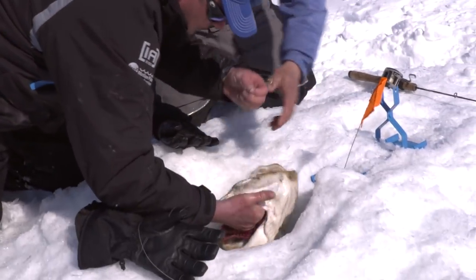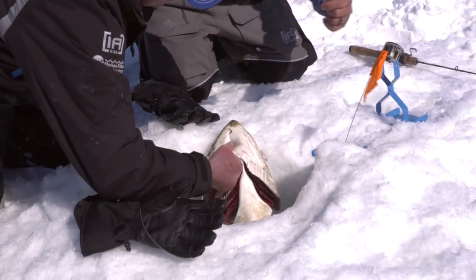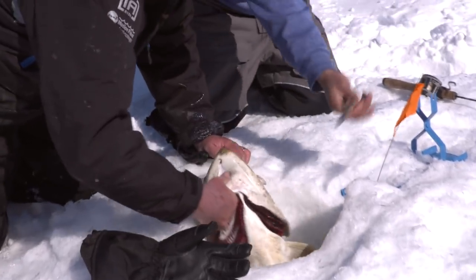Let's get her dipped in the water. Yep, we'll get some hooks out. When you're through the ice, and you actually connect with something that's that big, that's truly a fish of a lifetime, not just for me, but for many people. And it's something that I will not take for granted.